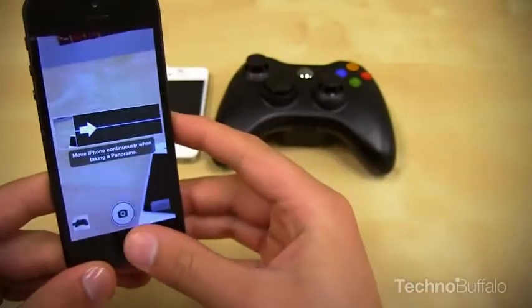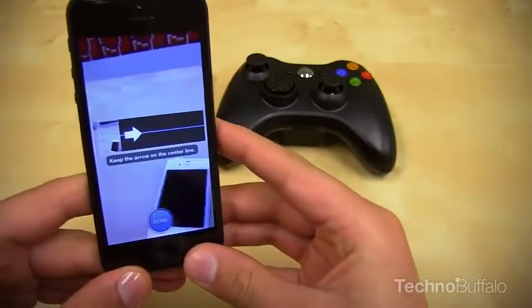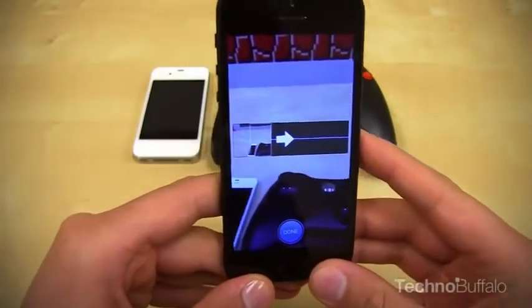Panorama is also a really cool additional feature, something that we've had though in apps and other phones have had for quite a while, but it is nice to see it natively make its way to iOS.